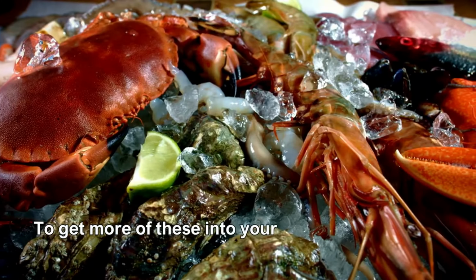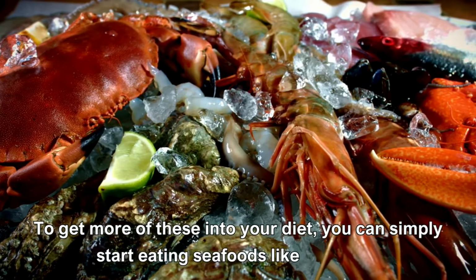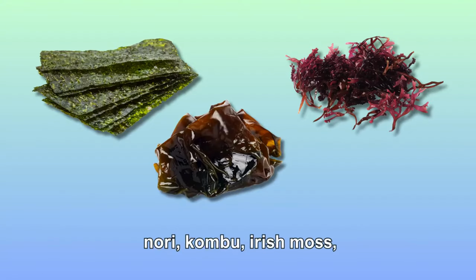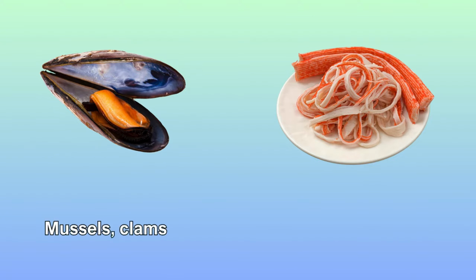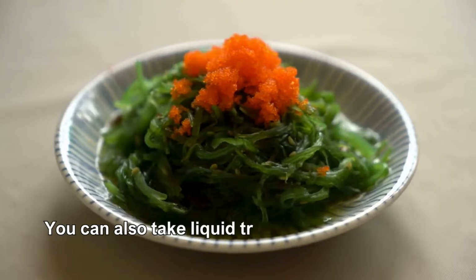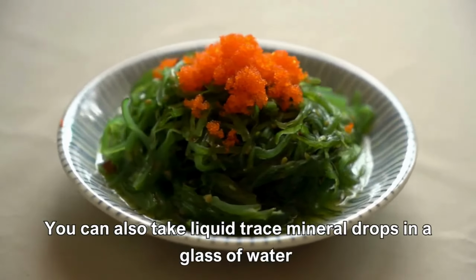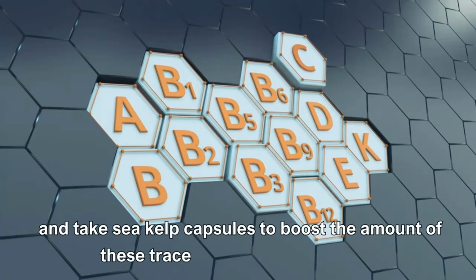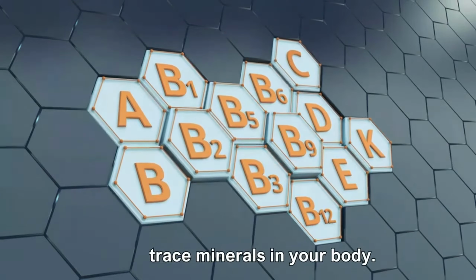To get more of these into your diet, you can simply start eating seafoods like sea kelp, nori, kombu, Irish moss, mussels, clams, crab meat, and oily fish 2-3 times per week. You can also take liquid trace mineral drops in a glass of water and take sea kelp capsules to boost the amount of these trace minerals in your body.